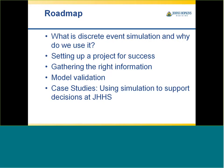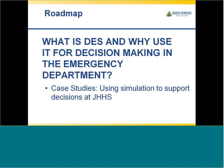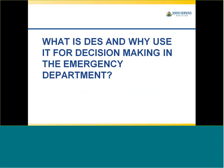The agenda today is to first talk a little bit about what discrete event simulation is. Second, how do we set up a project for success? What are some of the things that need to go into the planning of that? And then how do we get the right information to come out with a simulation that's effective in making decisions? Kerrie's going to talk a little bit about validating the model, and then we're going to go into a couple of case studies of the work that we've done in the last 10 or so years. What I'll start with is, what is discrete event simulation and why do we use it for decision making?